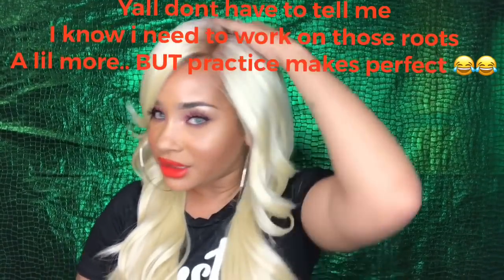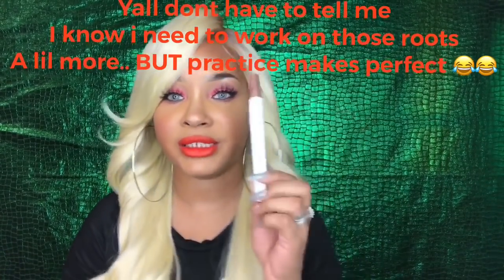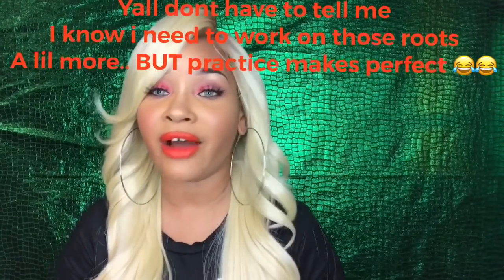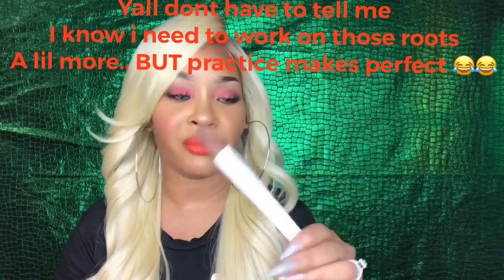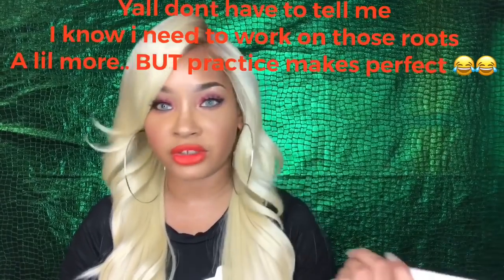As well as when it comes to these roots, this unit did not come with brown roots. I did do it using this marker. You can also do it with a Sharpie, but my wonderful husband went out and tried to find me a brown Sharpie, and he couldn't. So he brought back this, which he said is like paint. So it worked just as well.